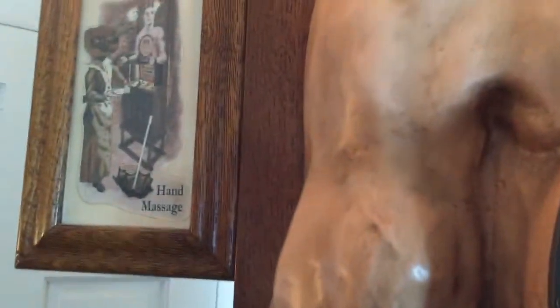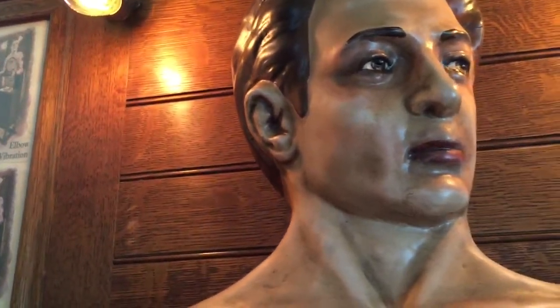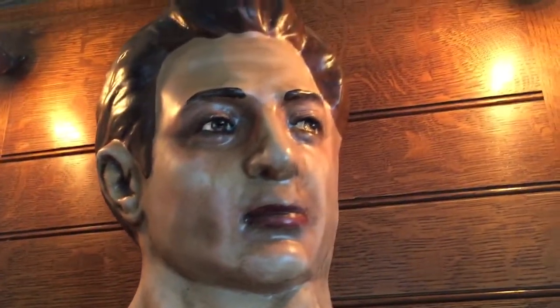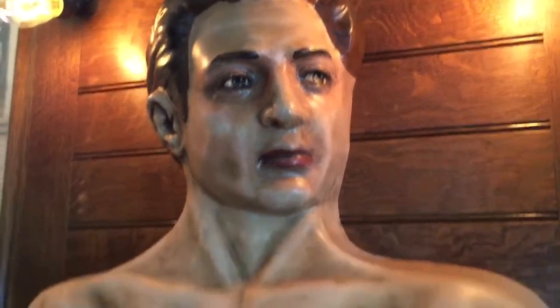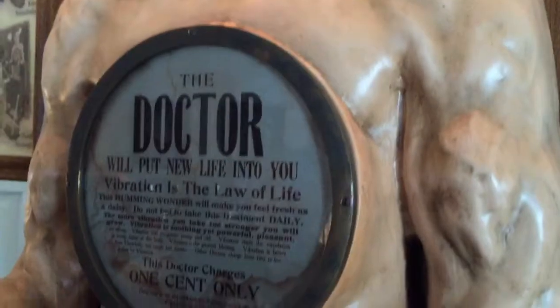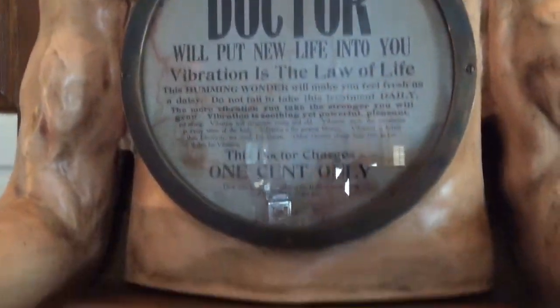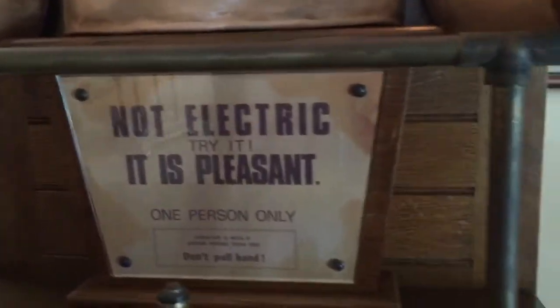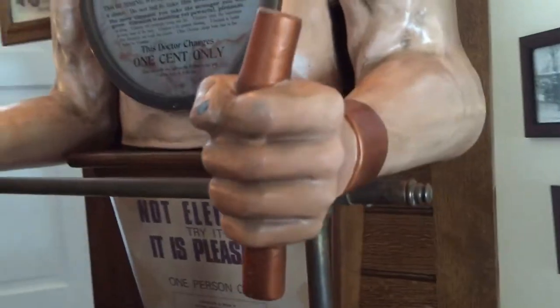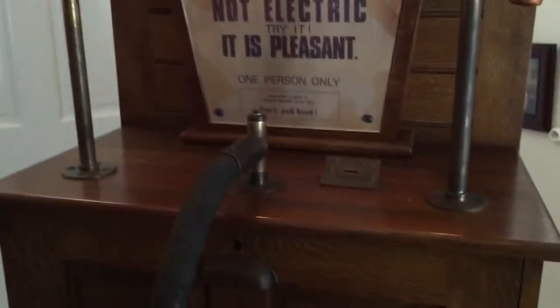Now, as you're looking at this, this man right here is cast iron. It's not aluminum, it's cast iron. It weighs a ton. Once again, the craftsmanship is unparalleled here. This is a very cool machine. You can just see somebody in the arcade using this. So it's got the hand here, which is what vibrates. Just absolutely killer. There's no Phillips screws in this. Everything is correct. Works on a penny.